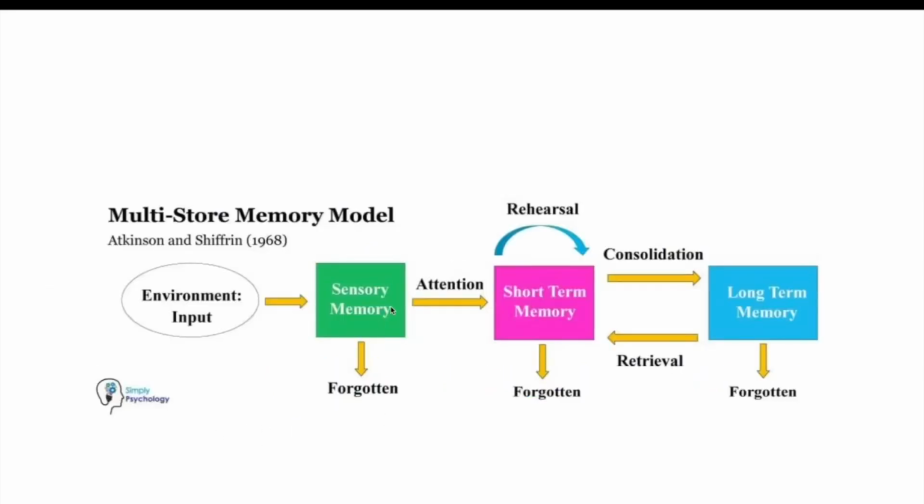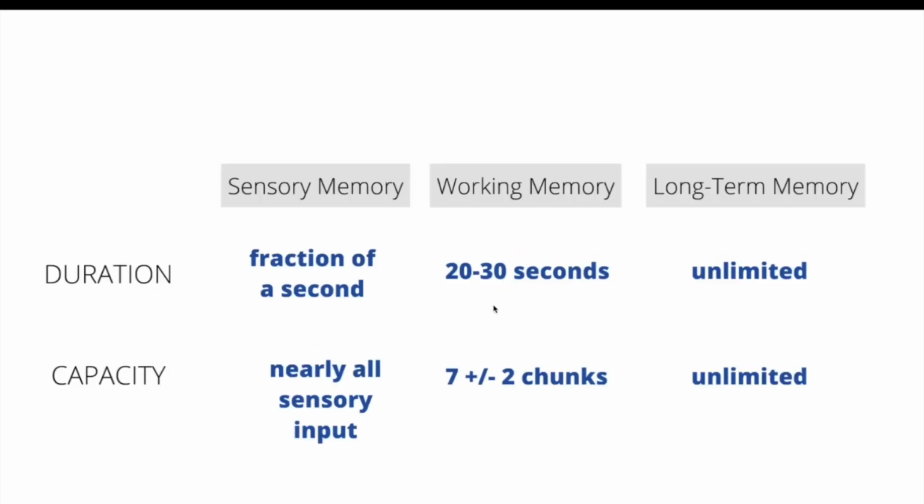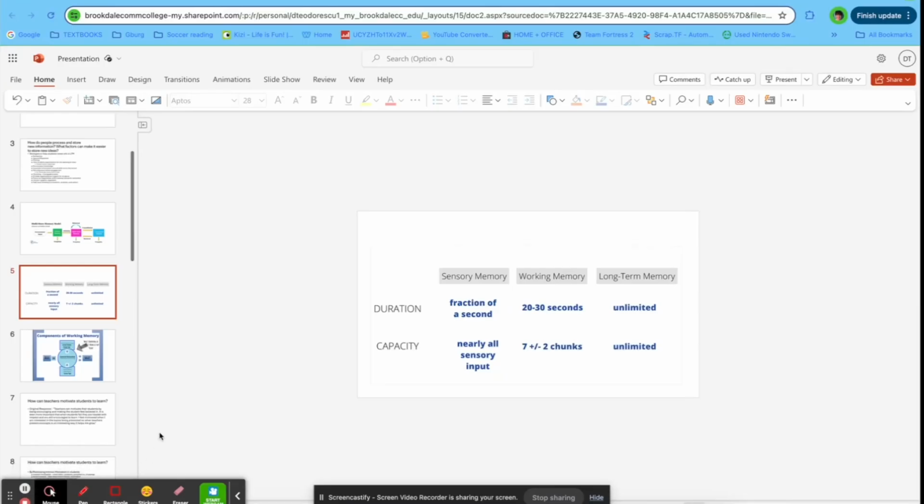But things that you are paying attention to in this very moment, that is the short term memory or working memory. And that too will also be forgotten. And it only lasts about 20 to 30 seconds. And you can only think of about seven things at a time. So it is not that effective on its own at storing knowledge.